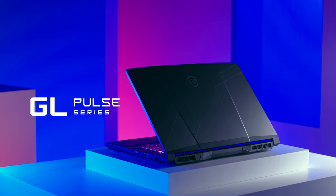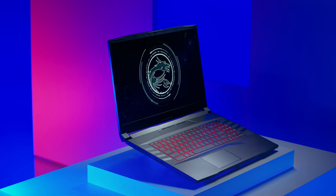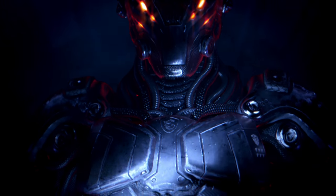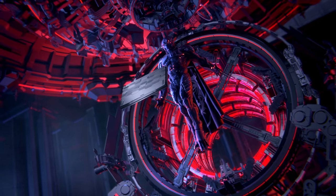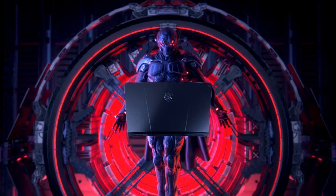Moreover, we bring out a new design on the visual identity of our whole new MSI Pulse GL. On the visual identity of our whole new MSI Pulse GL, we cooperated with Martin Verhoeven, a famous digital concept artist and ZBrush world champion. With the laser patterns and sturdy titanium gray chassis, the Pulse GL is a combo of technology and strength. Just like a high-tech battle armor suit, as its name implies, the Pulse GL symbolizes the armed high-tech fighters carrying energy guns in the games.